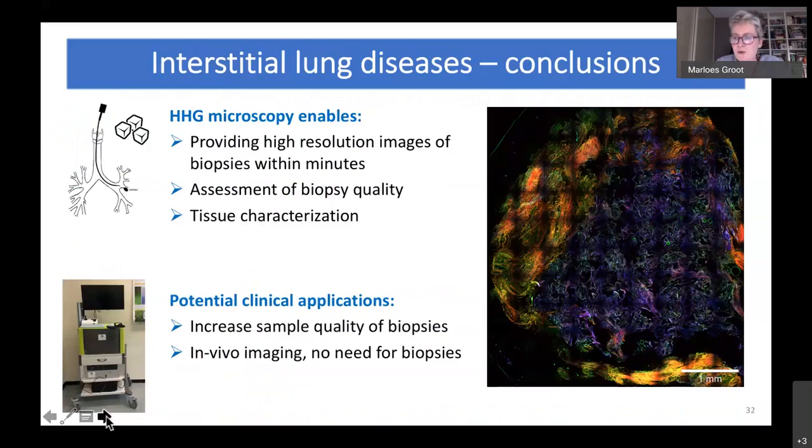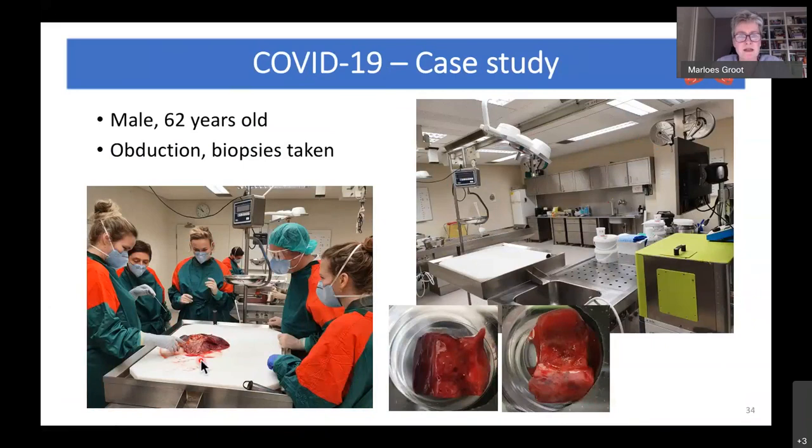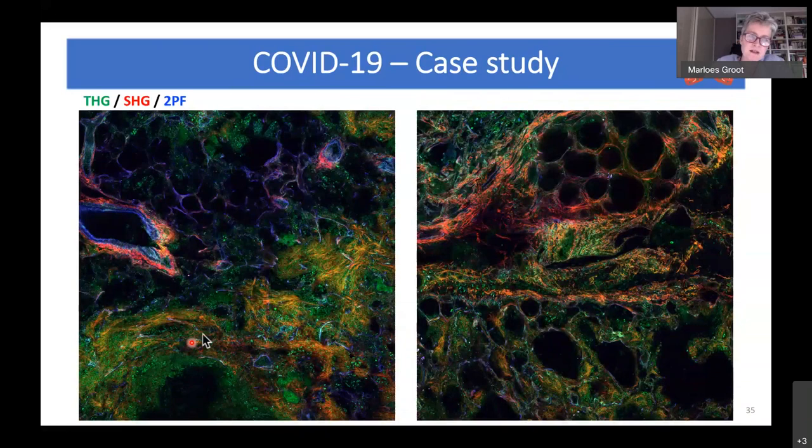I also want to spend a little bit of time showing you, maybe not with the highest clinical relevance, but in these COVID times interesting, a case in which we were allowed to also inspect COVID tissue from a deceased patient. And so you see here part of the lung, and in this image you see that it is very different from the other images. For us, the first time we looked at it, it looked almost like a tumor case, because you see a lot of green signal, which is indicative of the presence of cells.